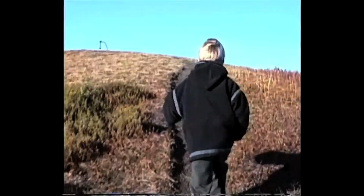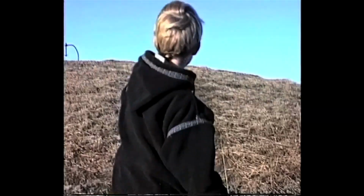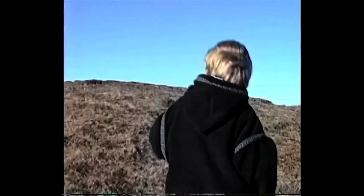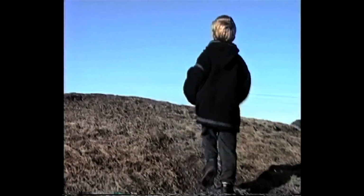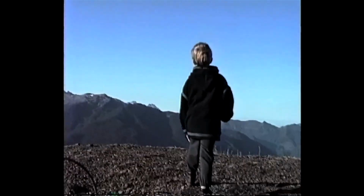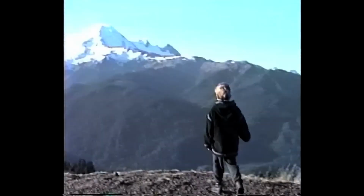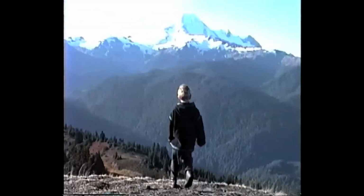Here we are up on the top. Not yet. When we get what that means, that means that's the top. All right. That's the top. Way to go, Matthew. Yay. Look at that, Matthew. Wow. Look at that. Way to go.